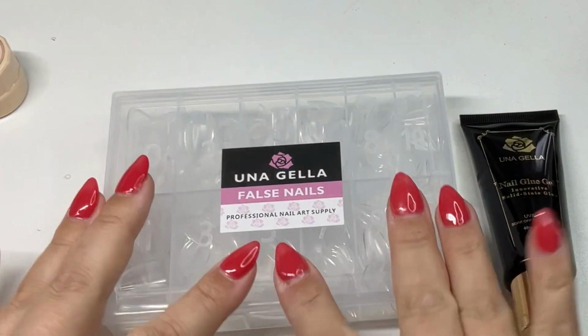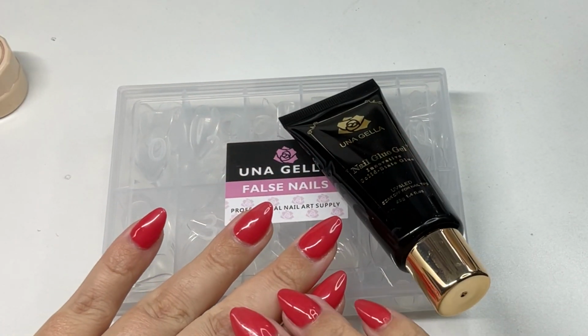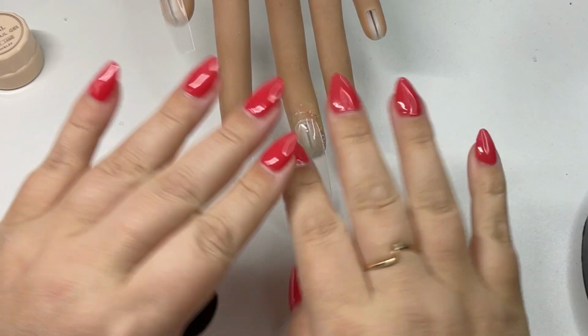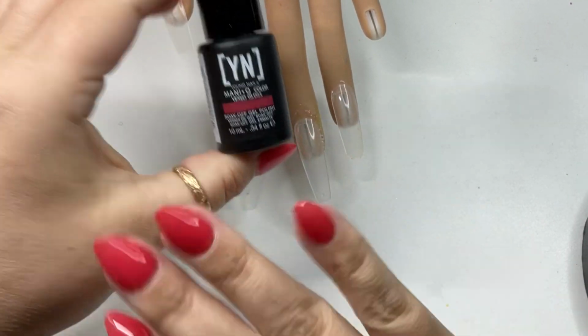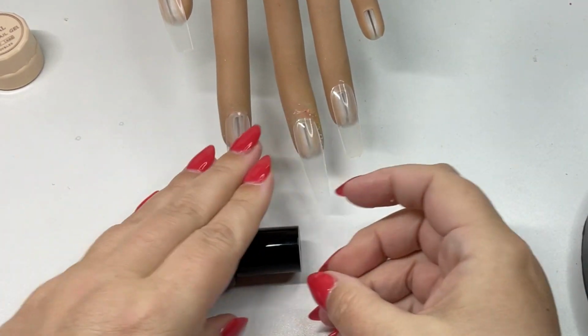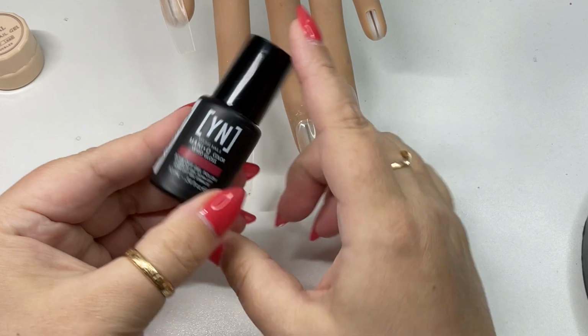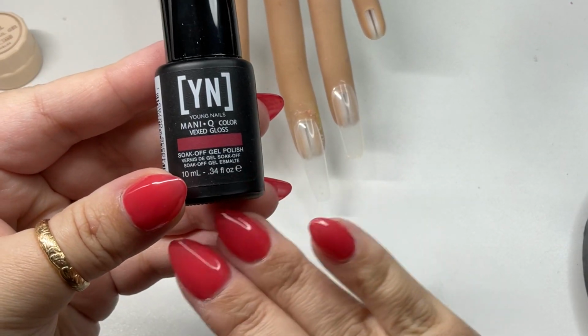Highly recommend. But yes, so these are what I wore for labor and delivery, and these are what I'm wearing now. This is also, if you're wondering the color I'm wearing, from Young Nails. This is Vexed. Highly recommend this one as well. This is just 2 coats. If you just want a lighter, almost see-through color, you just do one coat.